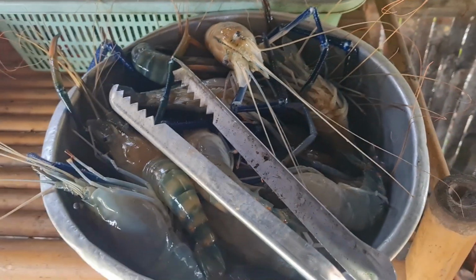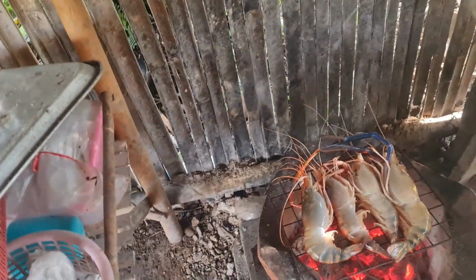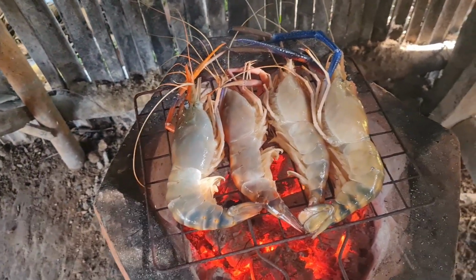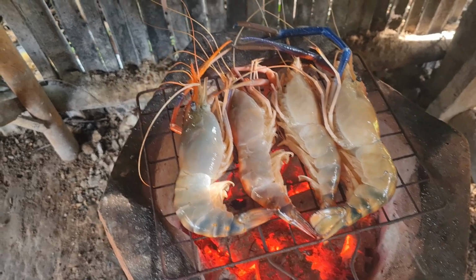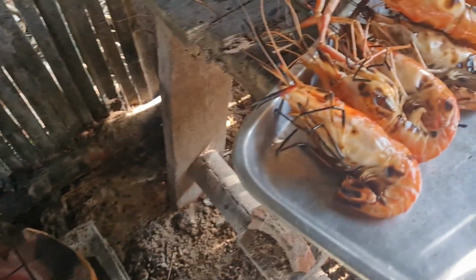Prawns. Prawns on the grill. That one's moving, probably still alive. Grill prawns.